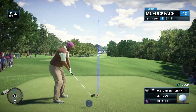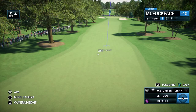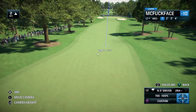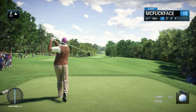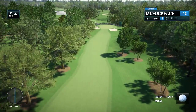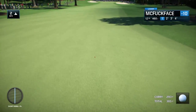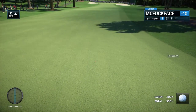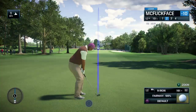Par 4 12 here at Quail Hollow, 456 yards. Frank, break it down for us. Well, there's no fairway bunkers either side, so you feel like there's nothing to work the ball off, and consequently, it's very easy to sneak it in the rough on the left or the right, and then that makes that second shot so much more difficult going up the hill. This is one hole that you have to pick a line on. You really have to know your line off the tee. There's a nice big tree down there in the distance. That's the one you want to work it off.